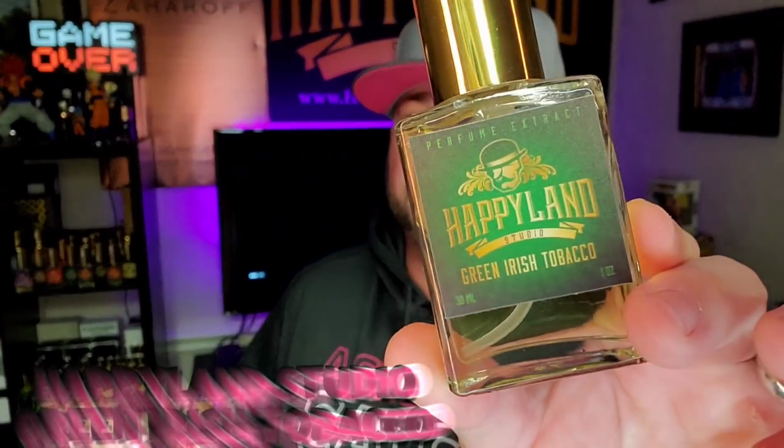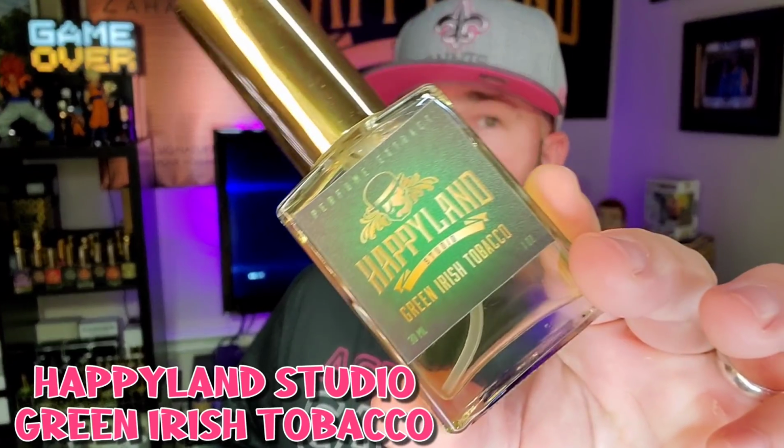So if Creed's Green Irish Tweed and Tom Ford Tobacco Vanille would hook up, get a little frisky, make a baby bottle, let it mature a little bit, grow up, what fragrance do you think you might end up with? Some of you may have guessed it. Happy Land's Green Irish Tobacco.